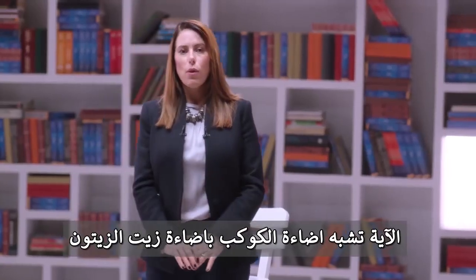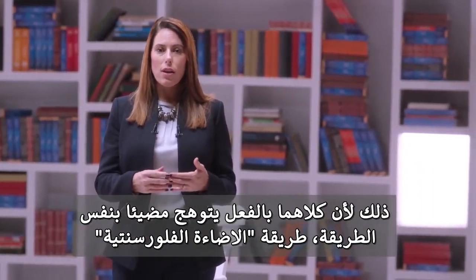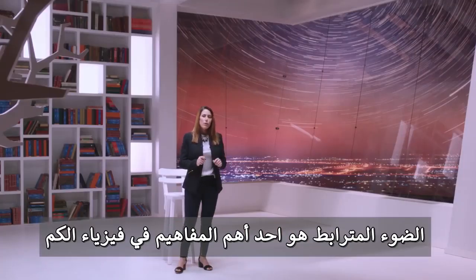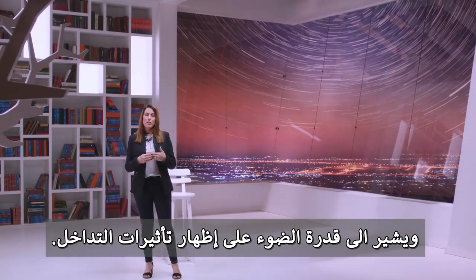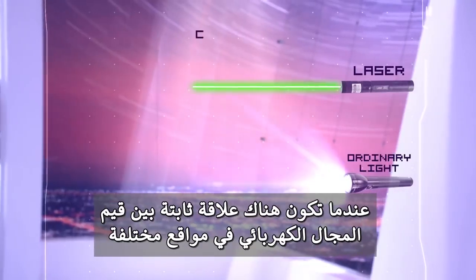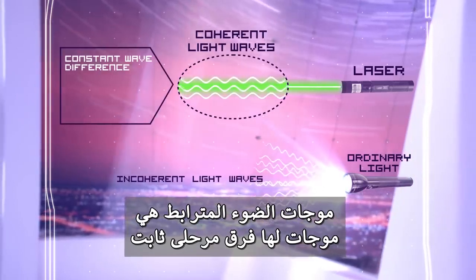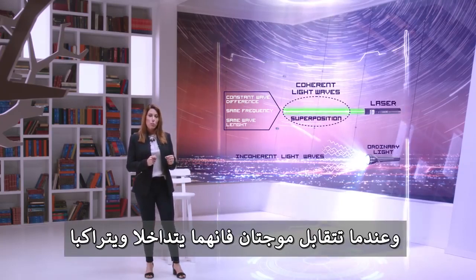The verse likens the glow of the planet with the glow of the oil derived from olives, as both shine in the same way by fluorescence. Both are also dependent on the same physical phenomenon fueled by quantum physics, and both emit a coherent light. Coherence is one of the most important concepts in quantum physics and is strongly related to the ability of light to exhibit interference effects. A light field is called coherent, like the light from lasers, when there is a fixed phase relationship between the electric field values at different locations or at different times. Coherent light waves are waves with a constant phase difference. They will have the same frequency and wavelength. When two waves meet, they will interfere and superpose.